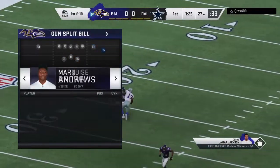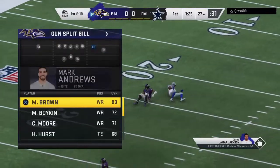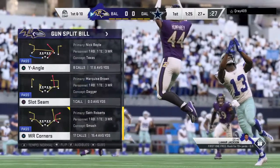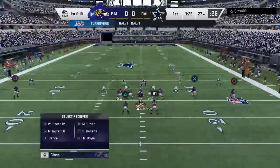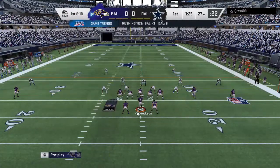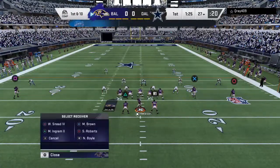Well, I get what he was trying to do. He was moving to his right and trying to shift the coverage, but instead he shifted the coverage also to the right and threw right into it for an interception. Jackson and the Ravens come up now 1st and 10 at their own 27.